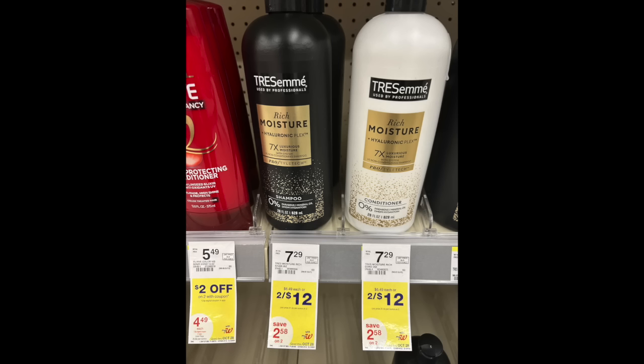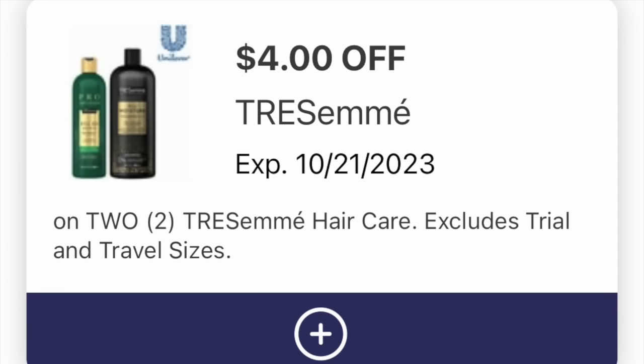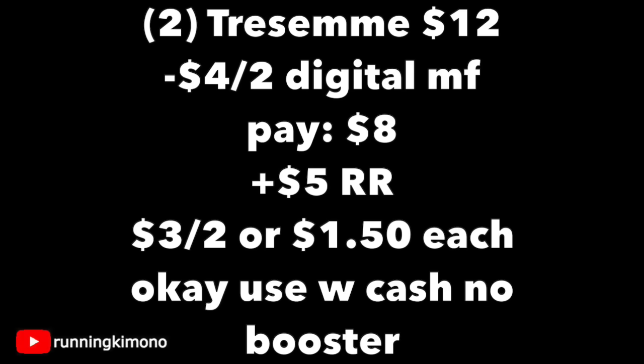The next shampoo deal, this is a favorite of mine, is the TRESemmé 2 for $12. So I grabbed 1 shampoo and 1 conditioner, loaded this little cutie, which is a $4 off of 2 digital coupon. So 2 of those larger shampoos, that's $12 on the nose. Subtracting that digital, you're going to pay $8. Get back a $5 register reward, making it 3 for the 2, or $1.50.